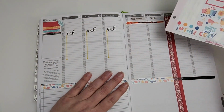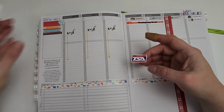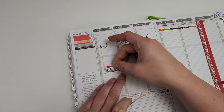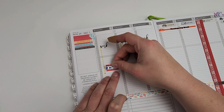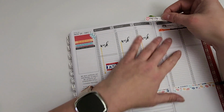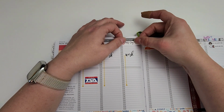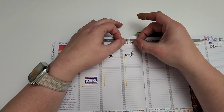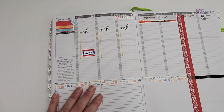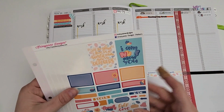So I'm going to use a couple stickers that I made. These indicate my daughter has a meeting at school on that Monday, and then Wednesday she has a half day. And what that means for her is getting out at 10:50 in the morning. So it's a very short day for her before Thanksgiving, which I feel bad for the teachers on those days. I can't imagine what life is like.